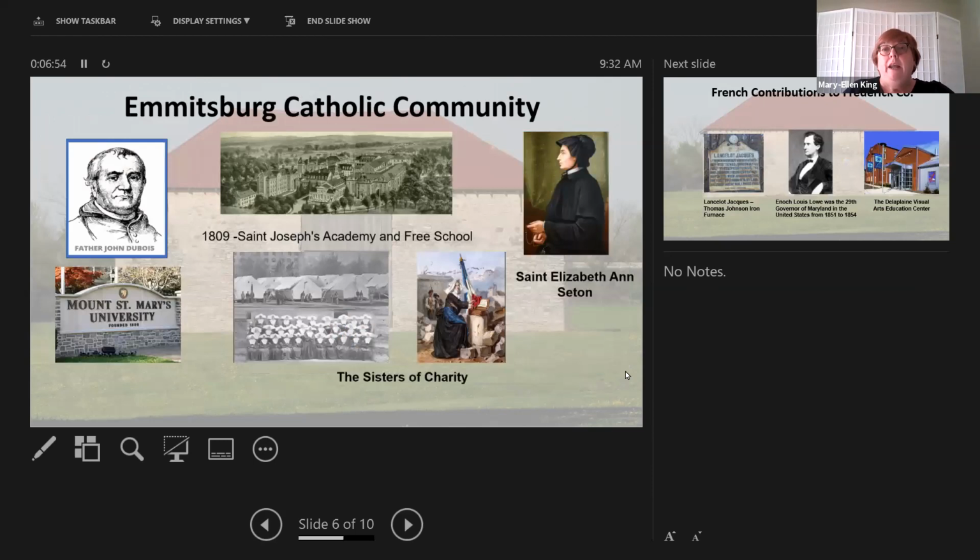Next, we had a community of Catholics that settled in 1789 in Emmitsburg, which is north of Frederick, and it's just south of the Pennsylvania border. When Father John Dubois was done with his mission of creating St. John's, he moved up to Emmitsburg, and he founded Mount St. Mary's College. And he was the president, the first president.